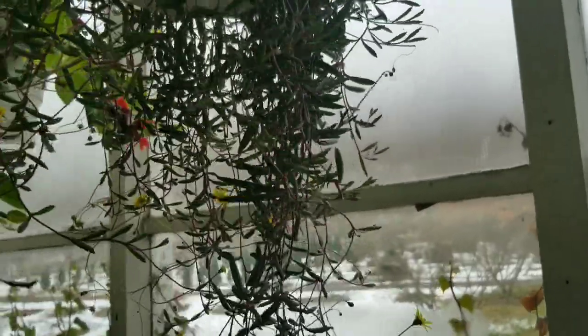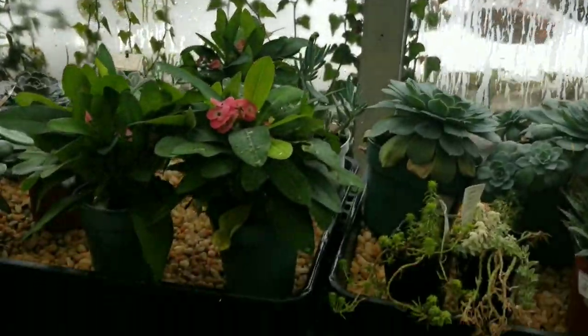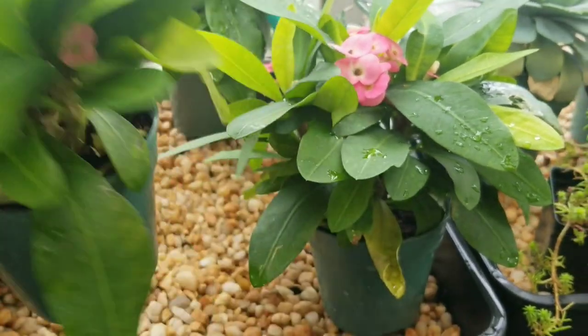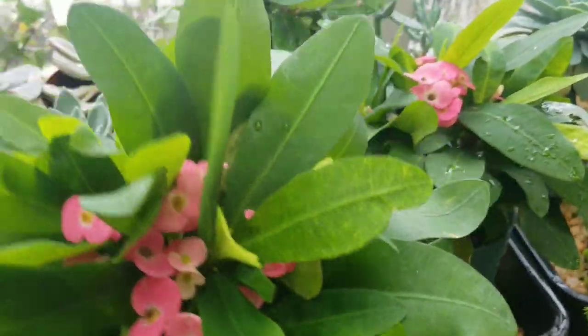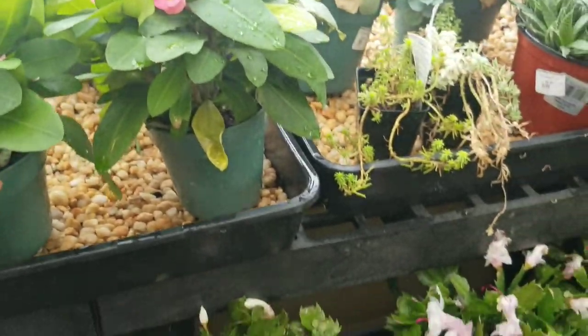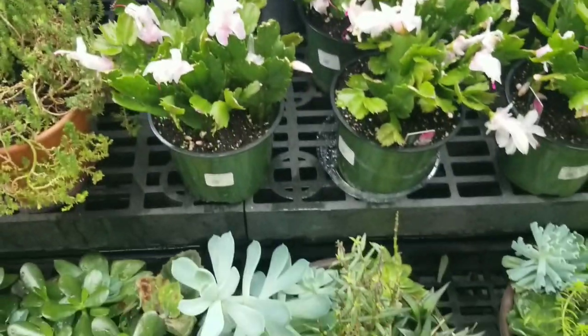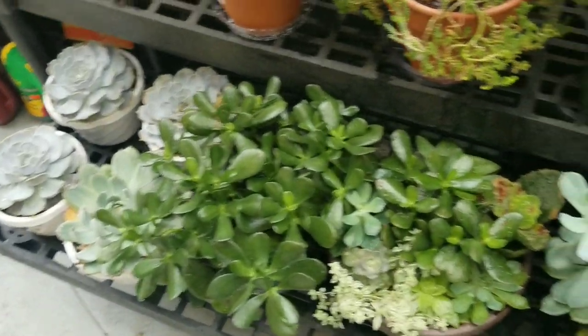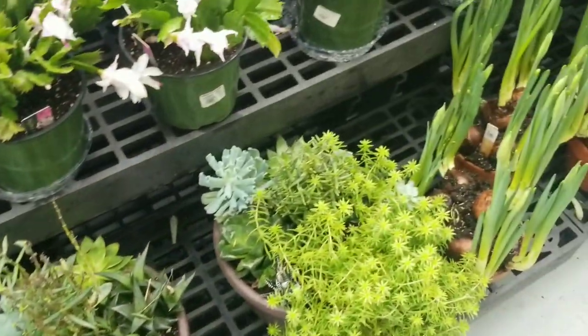Super cute, but if you've seen my last video, my string of bananas is dying and I'm afraid to get anything even like close to it. I know it's a different plant. I saw this last time too and I thought it was super cute, but it's not labeled. So if anyone knows what it is, let me know. Got some succulent arrangements here. Very cute.